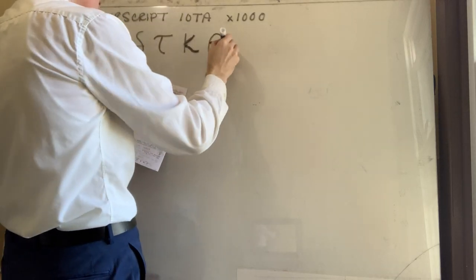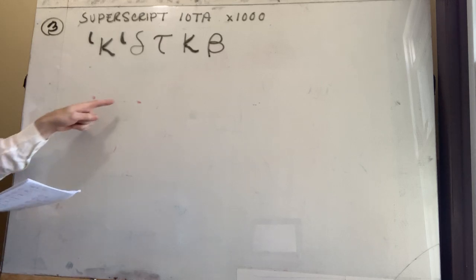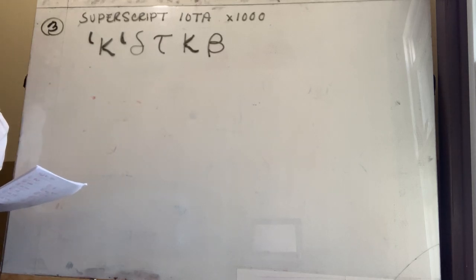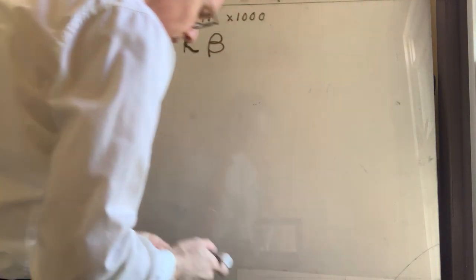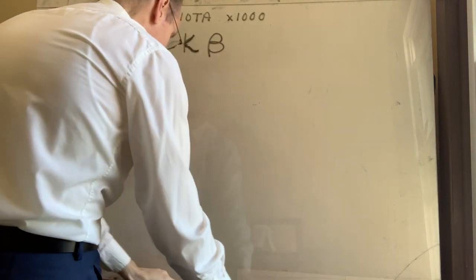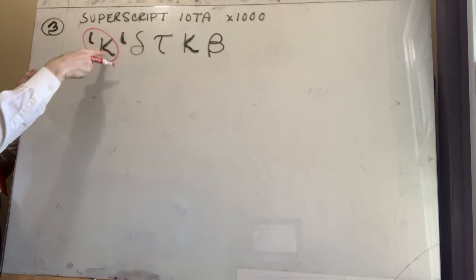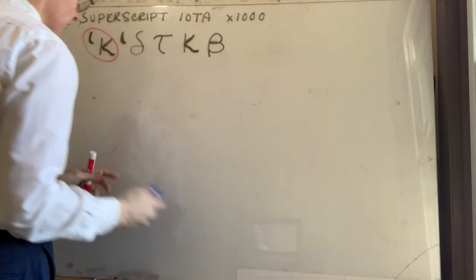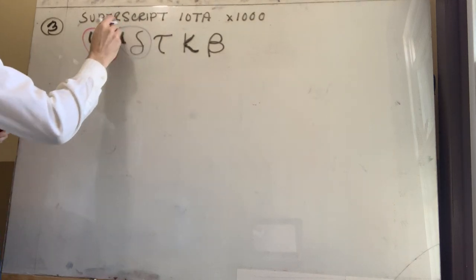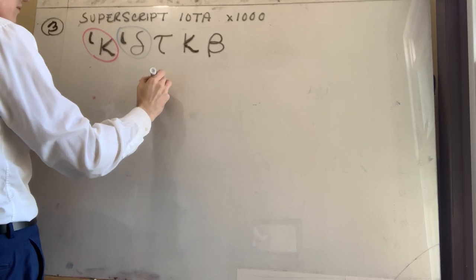And this is a beta. Looks like some ancient Greek curse word. It's a number, though. So, you would associate the superscript with the numeral next to it. And then this would be separate from that. And both of these things each would be times 1,000.